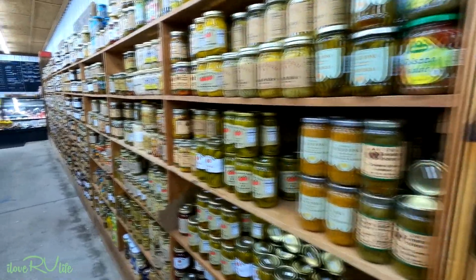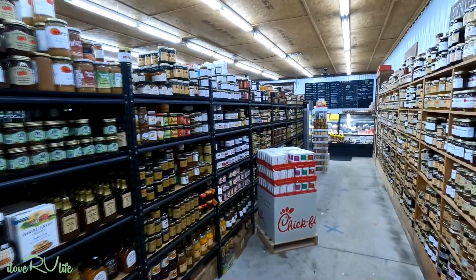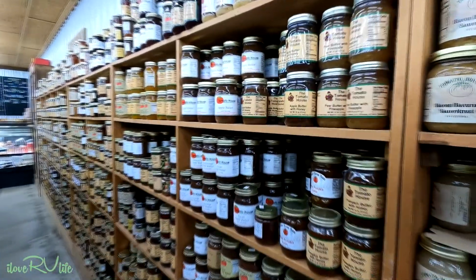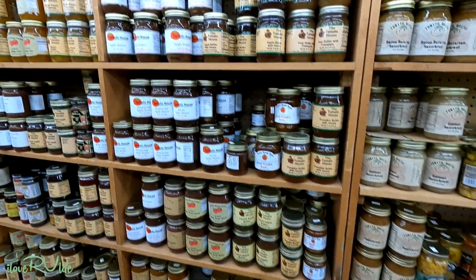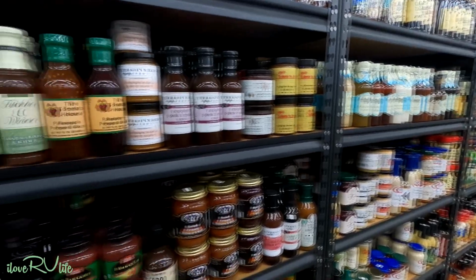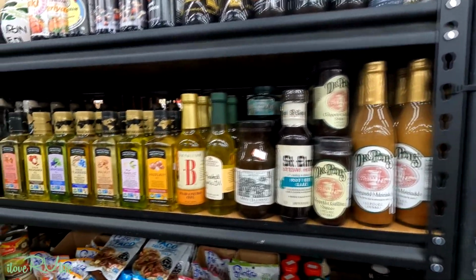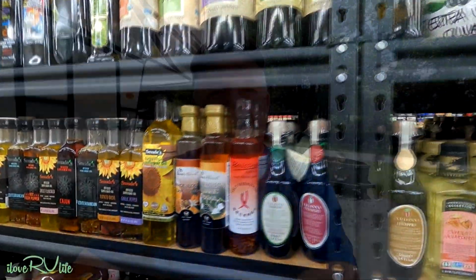It is amazing what they have. Relishes, pickles. Just all kinds of jams. Oh my word. Every kind of butter, apple butter, honey crisp apple butter. All kinds of sauces, marinades, and then oils. Look at this, just crazy kinds of oils.